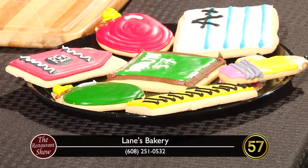Well, a lot of the cookies are seasonal, so it's back to school, so we'll do a lot of seasonal cookies. Football season, seasonal. We also have a lot of cookies that have been with Lane's Bakery for years, decades. Not the individual cookies, just the design. No, we do bake them fresh, but a lot of the designs have been at Lane's for quite a while, so I do those as well.